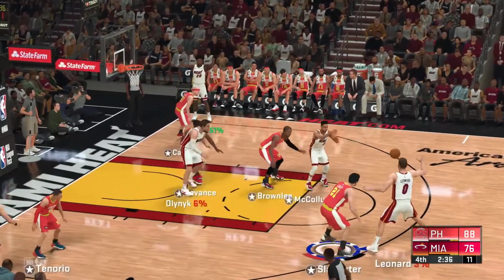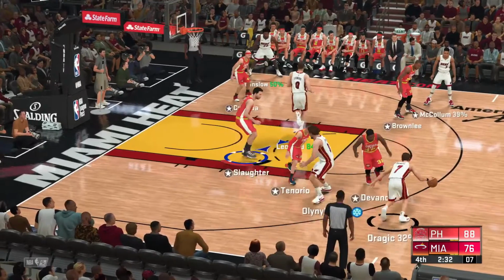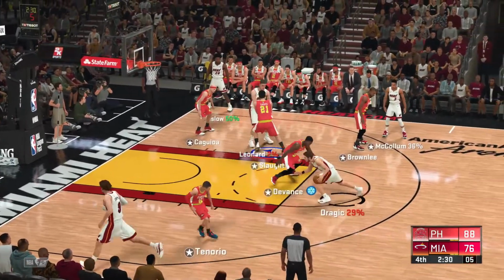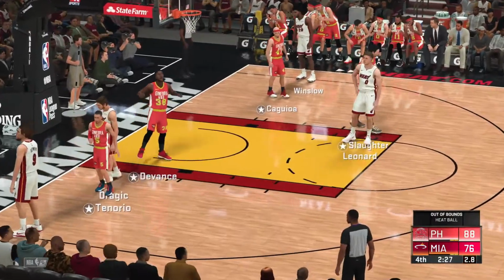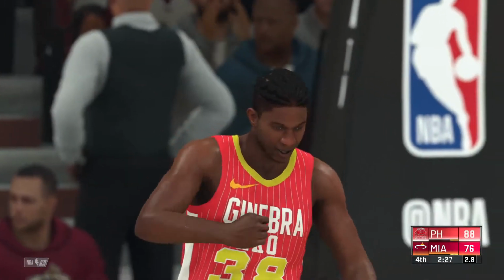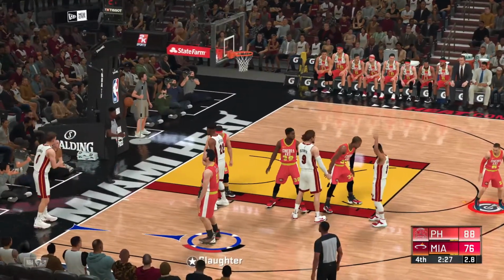McCollum feeling it out a bit. Leonard finds Dragic. 6 to shoot. And it's denied. And it's out of bounds. The Heat able to retain possession here. The Heat making a switch here. Butler's checked in.